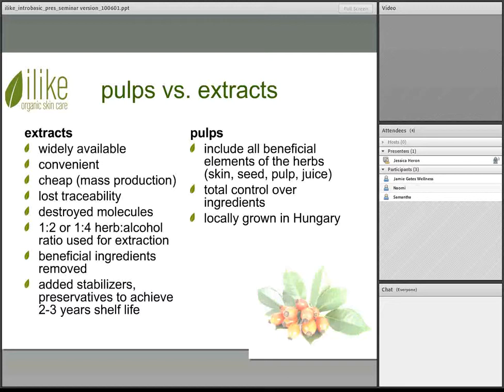So the pulps include all beneficial elements of the herbs. That includes the skins, the seeds, the pulps, and the juices. So we're using all of the beneficial parts of the herb, not just one part, but all. And the reason is because within the skins and the seeds and the pulps are other nutrients that we need besides what's in the juice. Mainly within those other parts you have antioxidants like polyphenols and bioflavonoids and OPCs and anthocyanidins. And the juice contains the vitamin content, but you need them both together. We need them both hand in hand. The antioxidants help to deliver the nutrients and support cellular health.